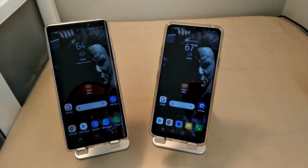All right, so now that you guys have seen those, definitely let me know what you think about those. I took some portrait mode photos, some selfies of myself. I took a couple of pictures of some other subjects. And I mean, you can't really go wrong with either camera system on either one of these devices. All right.